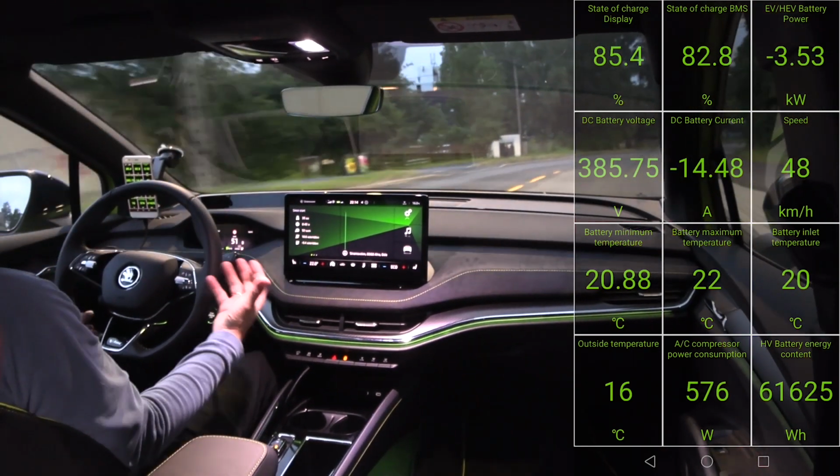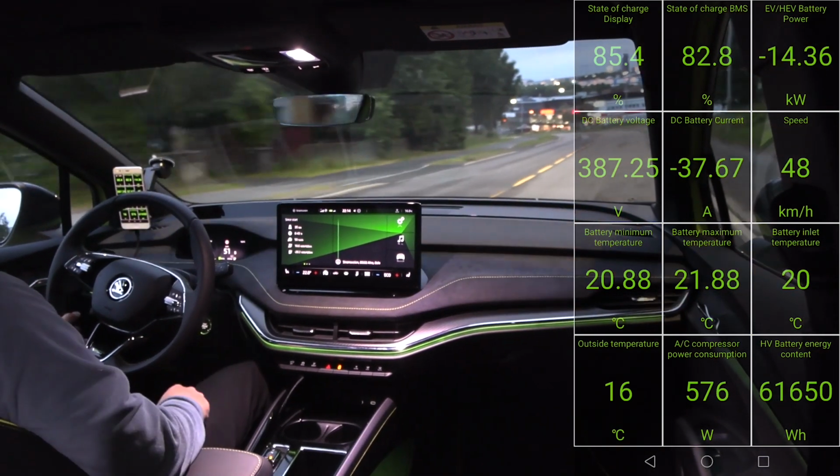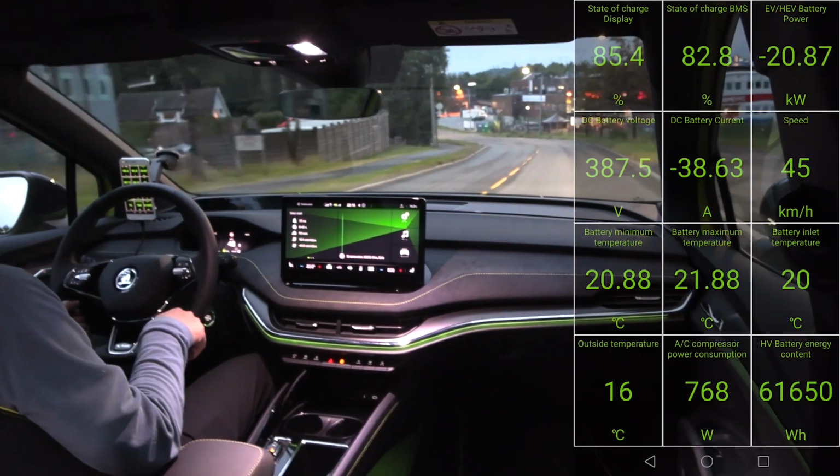I really can't find any downside. Okay, there's one downside maybe. I heard it, I'm not sure. You guys maybe need to confirm this or check it with your own country. But I heard that if you order a Skoda Enyaq today, you will get it in 18 months.